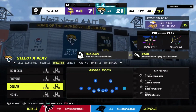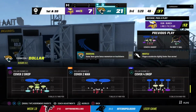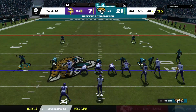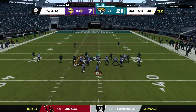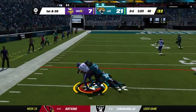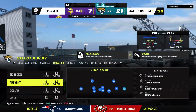That hold coming from the left side of the line. Hands got caught in the cookie jar on that one, and the flag came out. Penalty against him. So following the hold, they're in a bit of a hole here with a 1st and 20. They'll drop the throw. And he's going to be marked down just inside the 35.